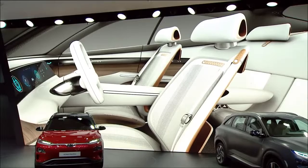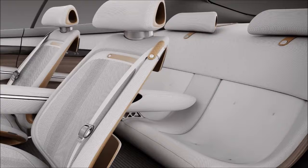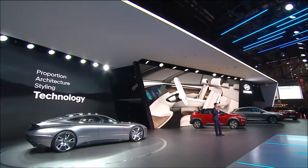We extensively use revitalized wood and high-tech fabrics, and we sculpt it into exquisite sensuous form to evoke natural beauty with an emotional touch. What's more, the 21.5-inch panoramic display is suspended in a unique way to improve airflow and also add visual space.